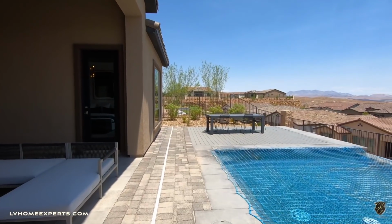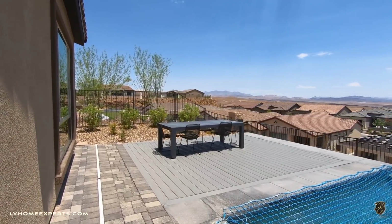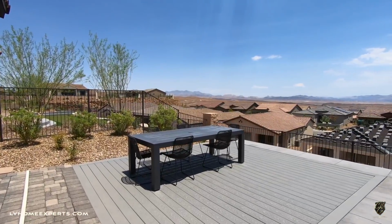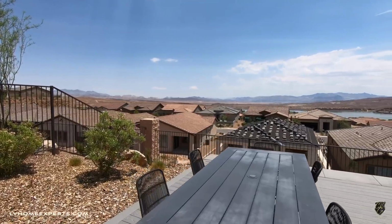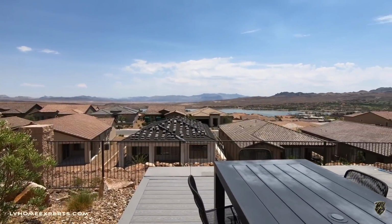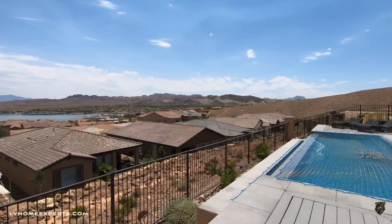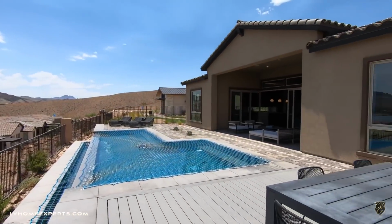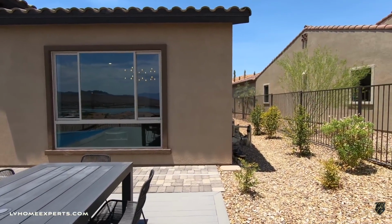Oh, let's come on this side here, see what we got. Now the air conditioning is a 15 SEER unit, which tells you it's very energy efficient. Look at this. I'm gonna come on this side right here. Now they put the pool pump on this side.